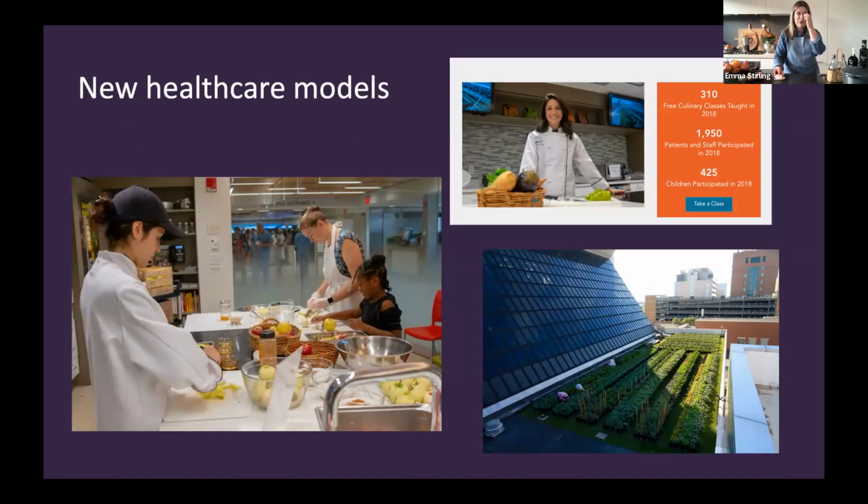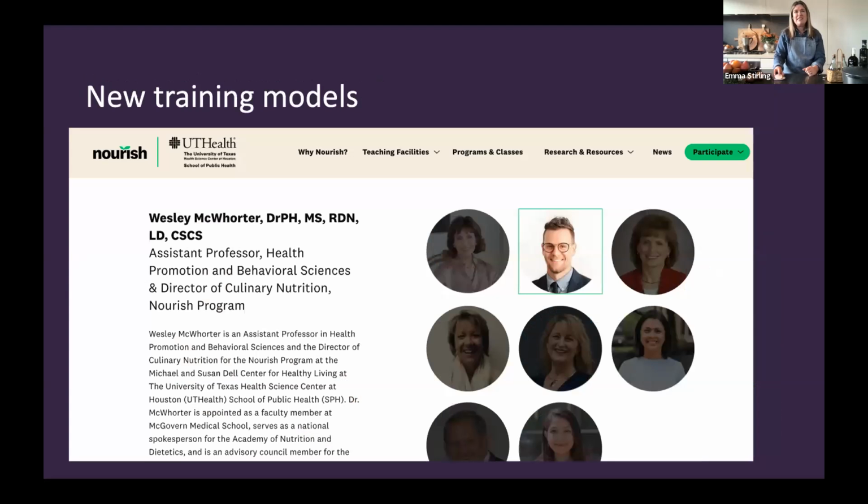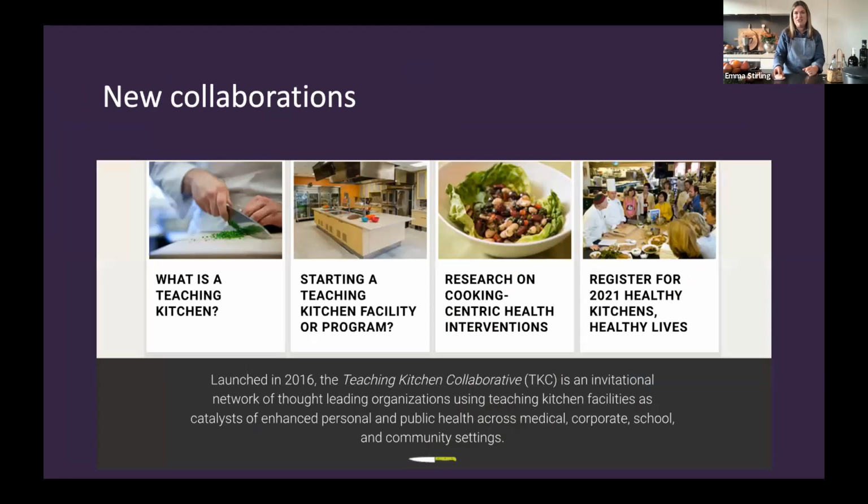This is Olivia Weinstein, a dietitian at Boston Medical Center in the US, and they have a teaching kitchen embedded within a very large tertiary teaching hospital. You can see they have a fabulous garden on their rooftop. If you're an inpatient in hospital, you might come and do a cooking class as part of your recovery, rehab or care. But this is also driving new training. Teaching kitchens within hospitals are also a training centre for medical students, or even allied health students like our dietetic students.